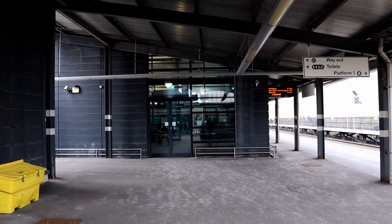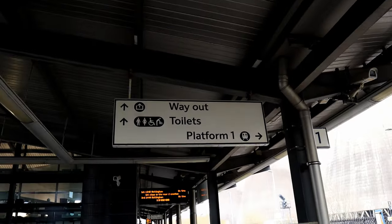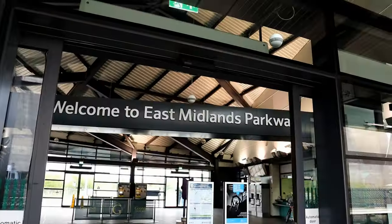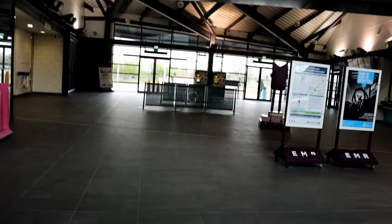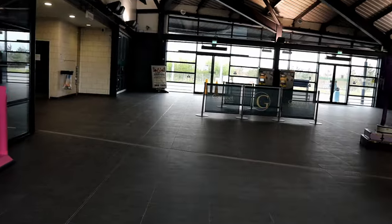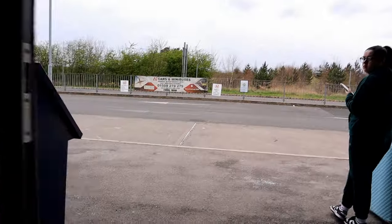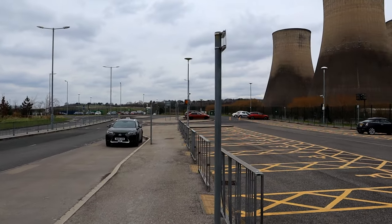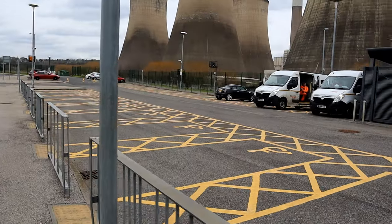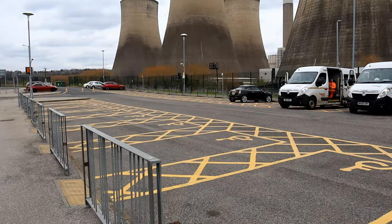There we've got a waiting room. Very glad to see a sign for the toilets. Heading out this way. Out here we have got the car park. There's plenty of accessible parking. That's something I always like to see.